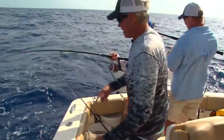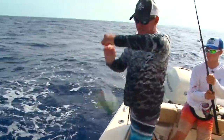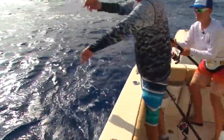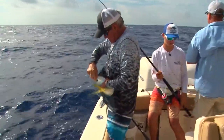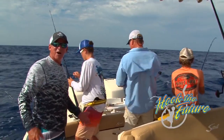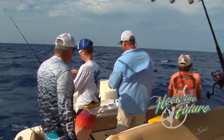What do we got? What do we got? Put him in here. He nailed it, didn't he? It's looking like the same fish over and over and over, like a cookie cutter shot. These guys are keeping me busy here on the stern. We'll be right back with more mahi madness from Hawks Cay in the Florida Keys when Hook the Future returns. Get them in the boat, guys.